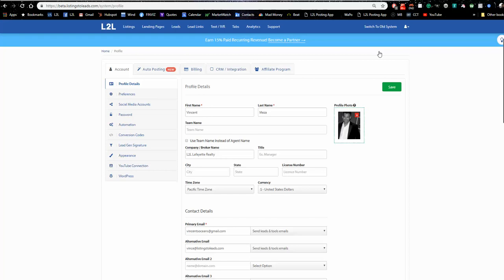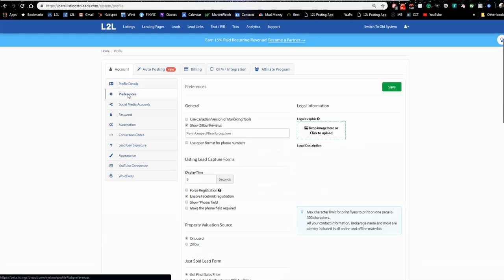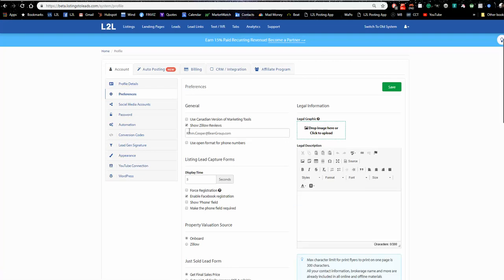Back on the profile page, though, there's something here that a lot of people don't know about, and it is in the preference section. And it says, show Zillow reviews. Now, I don't know how many of you have reviews on Zillow, but I'm pretty sure some of you do. If you check this box, we're going to auto sweep your Zillow reviews into a number of our tools, and we're also going to create one tool that will help you capture leads with your reviews. So definitely check that box there.